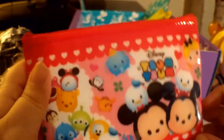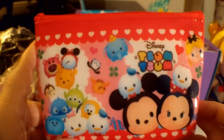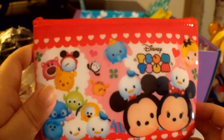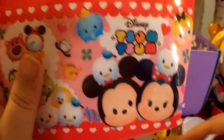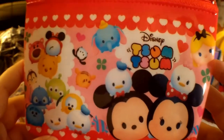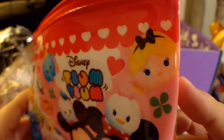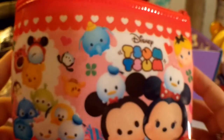Ooh. Which of the 12 cute designs did you get? Well, obviously Disney, but what other options were there? Well, there's Disney. They're all Disney. Okay. They're just different. Like, one is green and focuses on the alien guy. One seems to focus more on Mickey. Yours is pink.